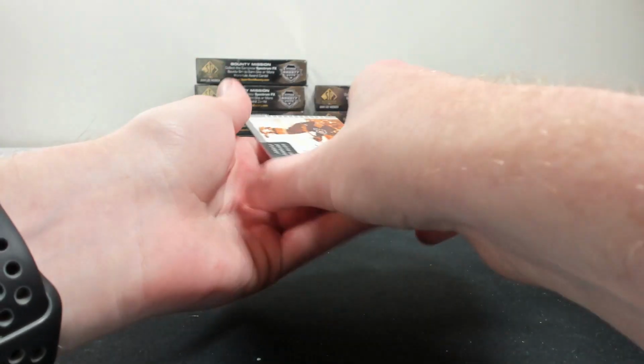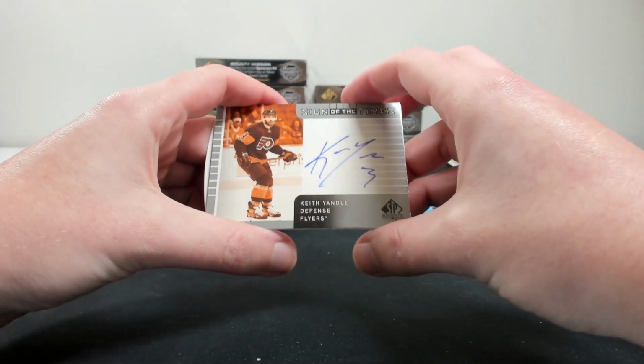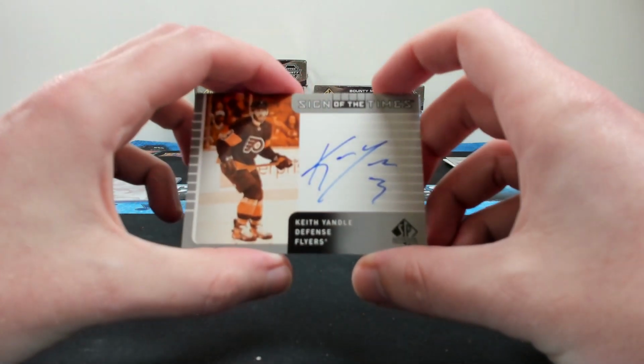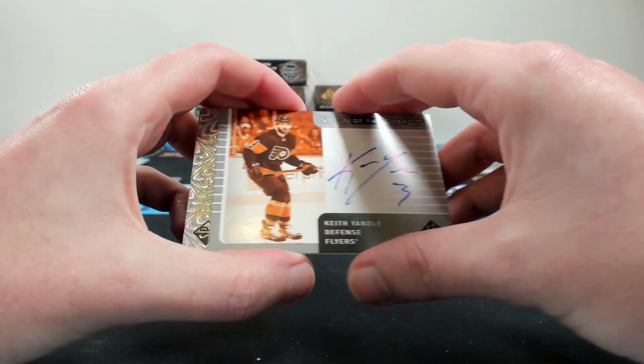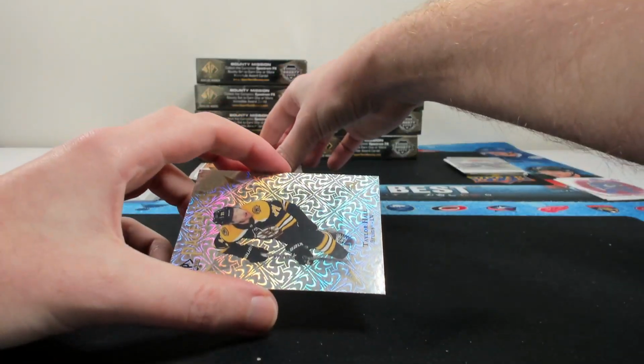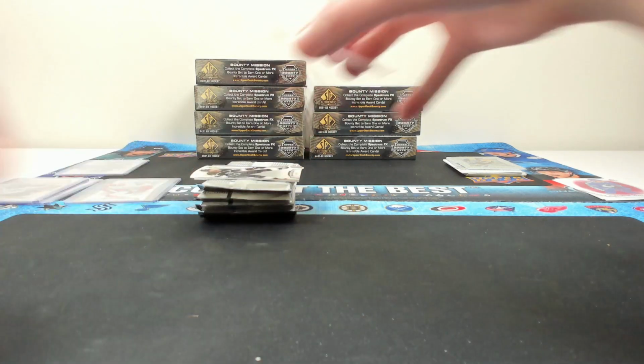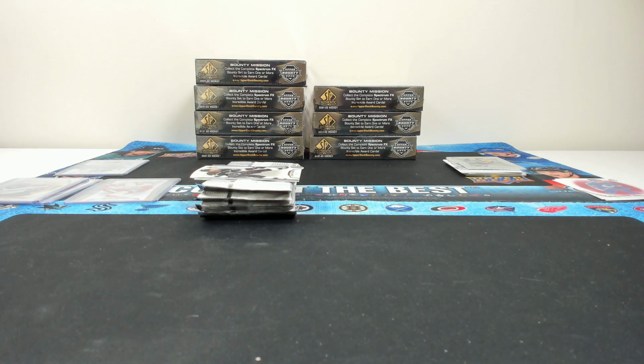Sign of the Times retro of Keith Yandle for the Flyers. Sorry, we got the die cut in the background. So Keith Yandle for the Flyers on the retro Sign of the Times. Pageantry of Taylor Hall for the Bruins. And then a Quinton Byfield die cut. I'll get to that in a second, but I'm going to see it in the background there.